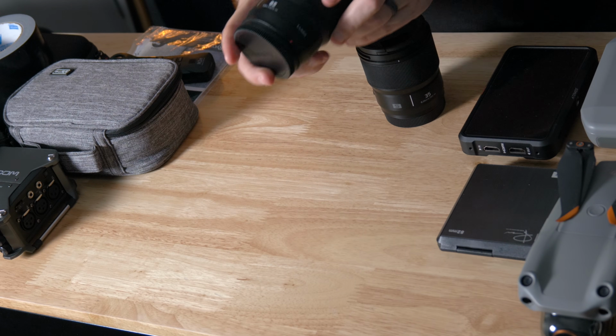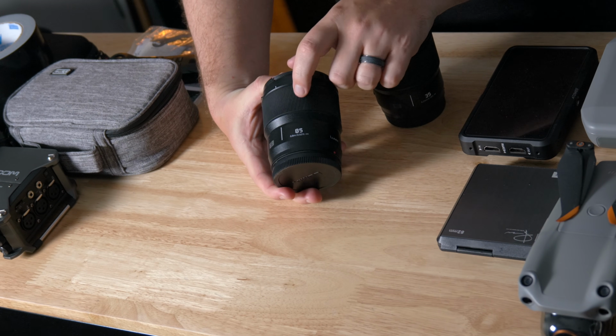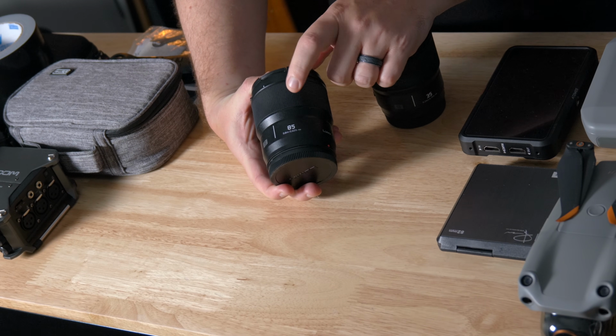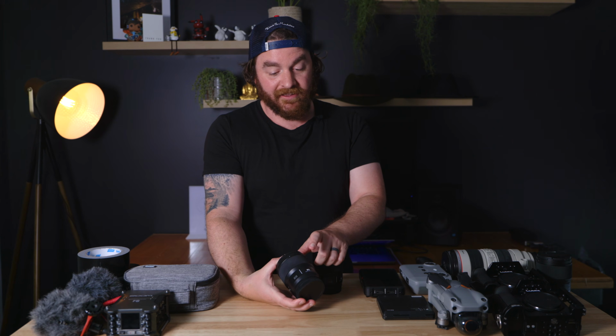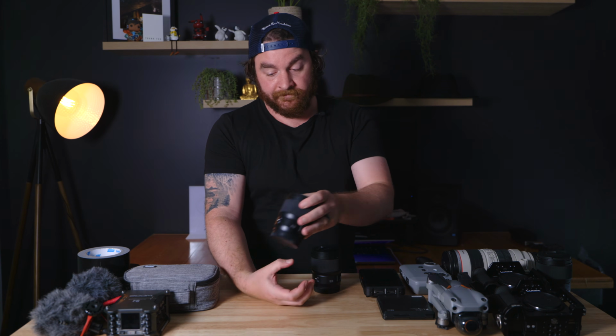I have the 85mm 1.8 from Panasonic, and this is probably my favorite lens. I love this lens. I love the depth of field you get with it. I love the compression. I love the bokeh. It's a great video lens. It's also a really good photo lens. That one is on one camera for the whole day.